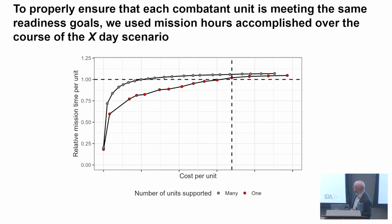So I have 2 examples here where the red curve shows the relative mission time accomplished for that single unit endurance scenario, and the gray shows the mission time accomplished per combatant unit when you are supported by a set of prepositioned spares. And so as you might anticipate, that efficiency of having some centralized stock, we'll see in the next slide, gives you a financial benefit while not accepting any reduced readiness risk.